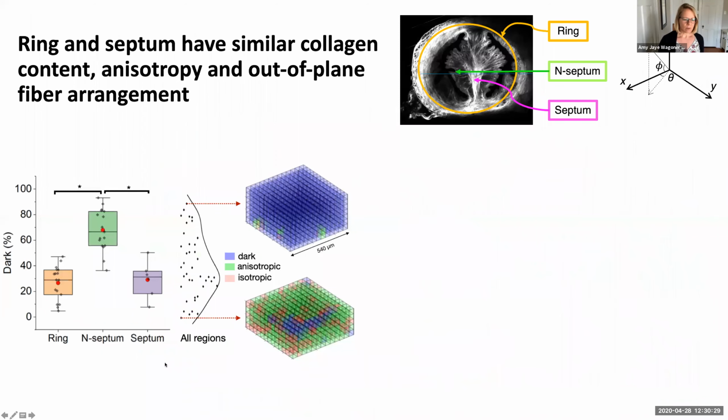Okay, so here's the data quantified. Here I'm showing the dark percent, so where there's less signal, in the ring and the septum regions. And you can see again that quantitatively these two are very similar, but they're different from the near septum region. And we can represent that data so that you get a better sense of what that looks like compared to these values. If we look at the distribution of data and take two extremes as examples. In this extreme, we see it's almost all purple, meaning that it's almost all dark. There are a couple volumes that have some anisotropic regions. And at this extreme, we see there's a lot less dark, meaning there's a lot of signal from the collagen. And you can see the green, that it's mostly anisotropic at the other extreme.